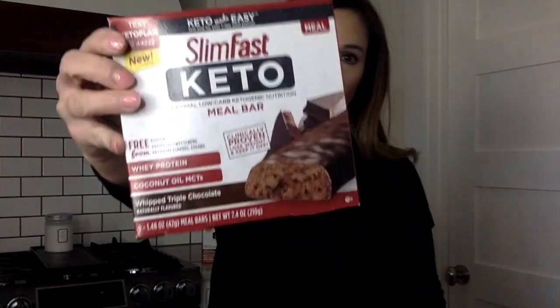I have a really cool review that I want to share today because when I first heard about the SLIMFAST Keto line, I didn't really know what to think because SLIMFAST is associated with these little shakes. I actually bought like everything that I could find. SLIMFAST Keto has meal bars. This one is whipped triple chocolate, whipped peanut butter chocolate. These have 3 net carbs each.